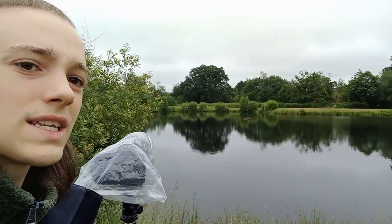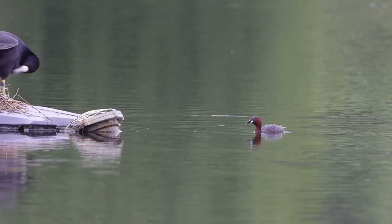So, you can probably see the little raindrops on my camera, and the little grebe is just on this lake out here. So yeah, we're going to hang around for a bit, see what we can get.